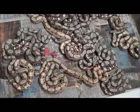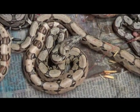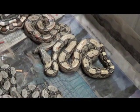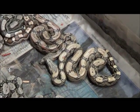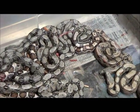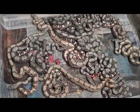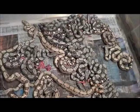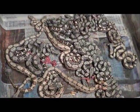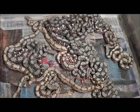But I mean, you see, there's nothing that's looked like that. Pretty cool stuff. And this was just born, so once they shed, you'll be able to get the real look on them. And of course, there'll be some of this stuff available down the road too.